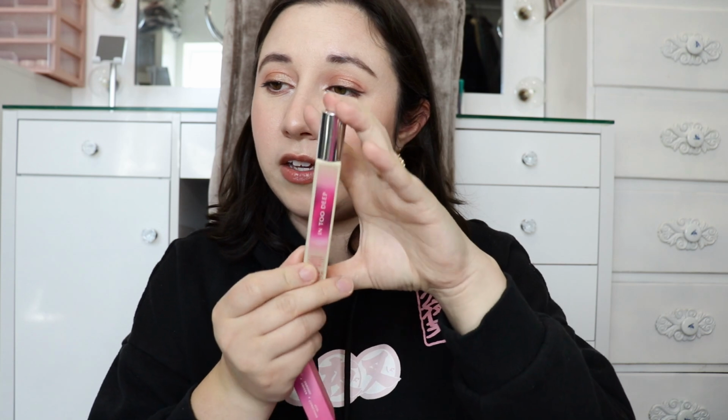So this size here, small little size, on their website retails for $29. I was like, holy macaroni, just for this little small perfume. I honestly thought at first this was a sample size, but this is like their travel size. So yeah, $29 for this.